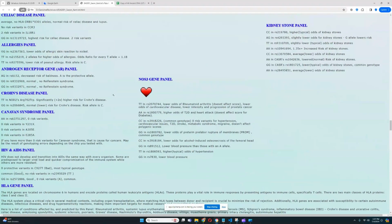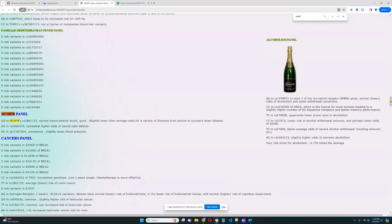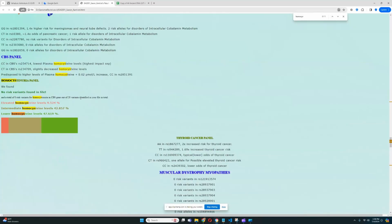I was debating. I wasn't sure in the MTHFR gene panel. Let's go back to the MTHFR gene panel. And we saw these genotypes. This genotype is this one for highest odds of neural tube defects. I wasn't sure if that contributed to the homocysteine panel, but now I think it doesn't. Because if it did, then the homocysteine panel wouldn't be looking the way it does right now, because it wouldn't be 47% for lower levels of homocysteine. It would be very different.